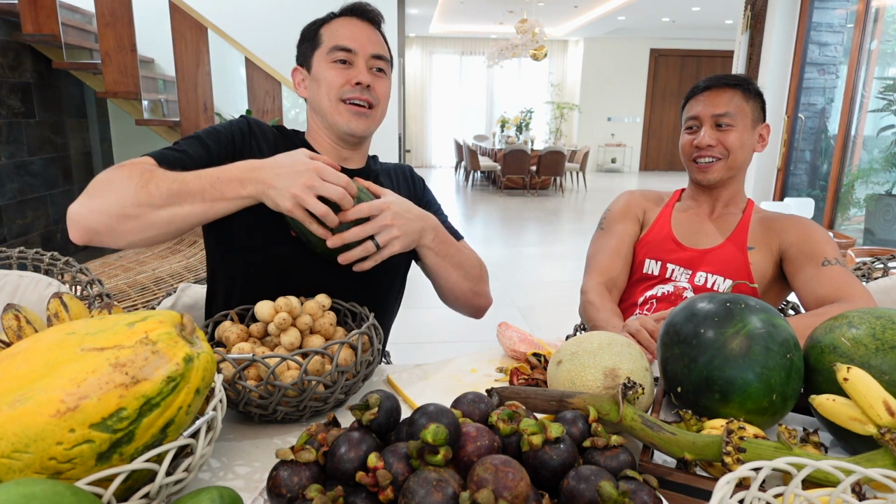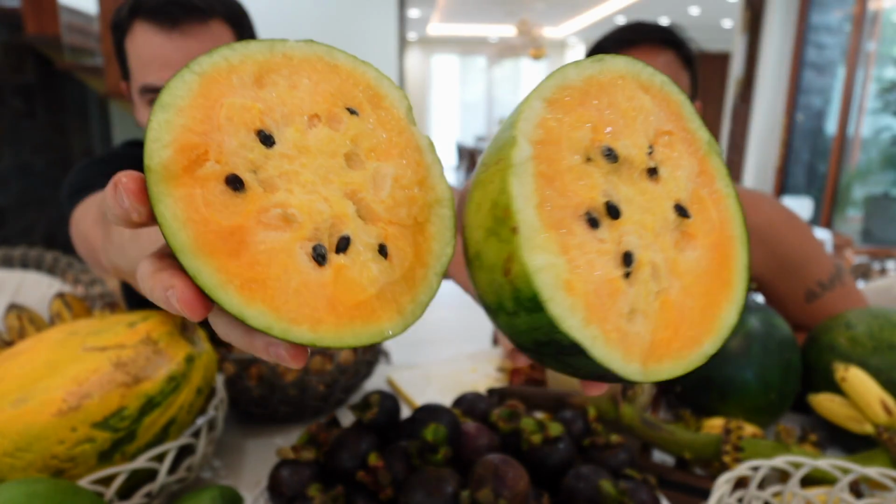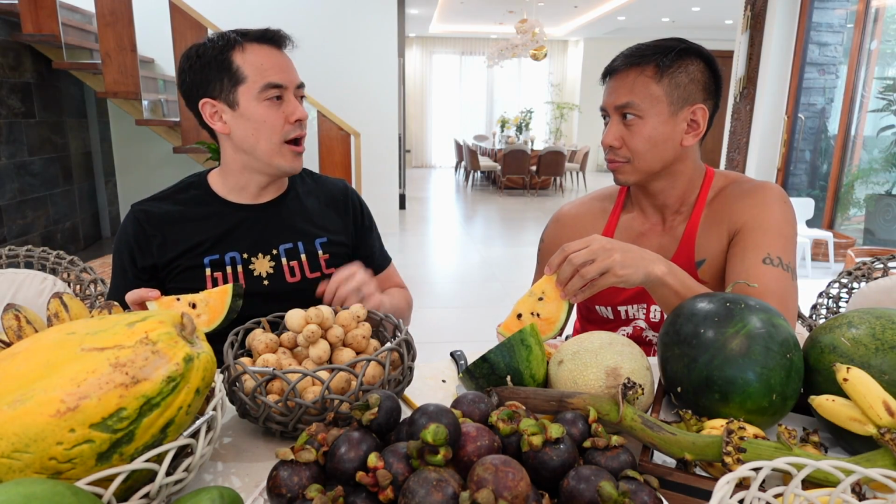It's gonna explode. I have a joy of just cracking things open. There we go. Look at that. It's yellow, guys. It's yellow. Yellow watermelon. Health is not complicated.